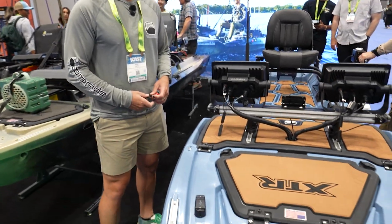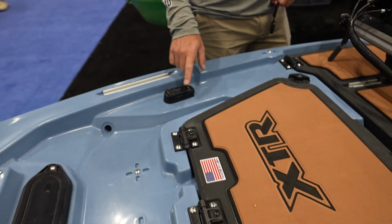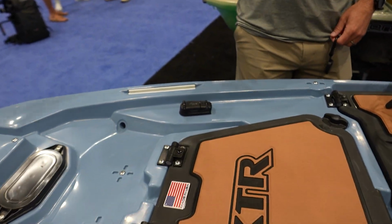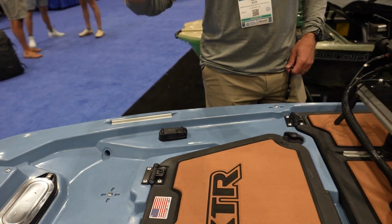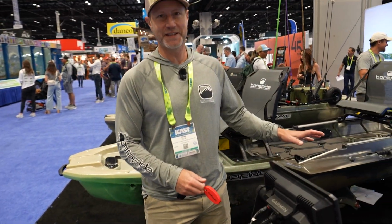But what is this here? That's an added feature. I think that's a USB port. So if you're filming up here, you can run your cameras up front. So it's nice. There are a few accessories built onto this thing.